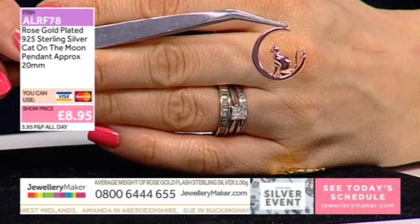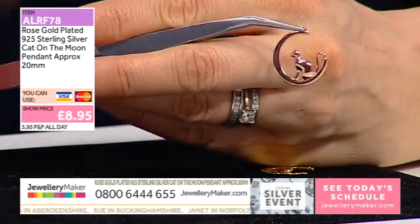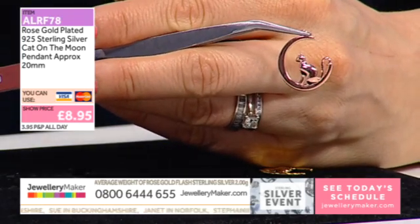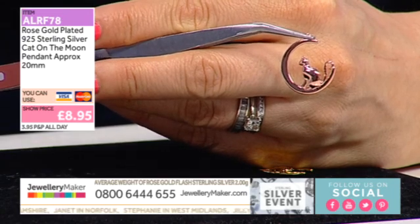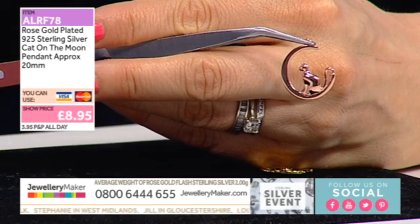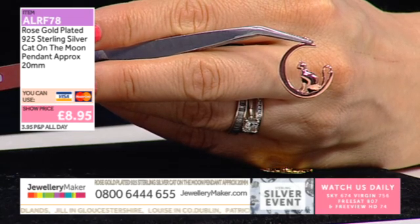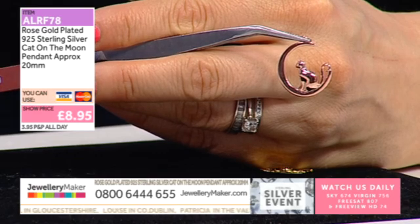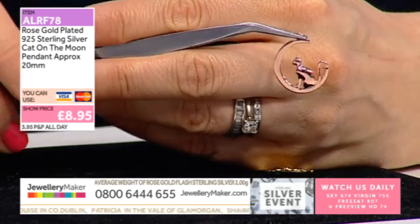Good luck, Lorna and Jan. Pat, well done to you. ALRF78, do make sure you're checking out your basket. Deborah, go for it, my lovely. Got people multi-buying on this one as well. £8.95. I think if you sell your jewellery, that's just a plain silver chain elsewhere, you know, on the high street, you'd be looking well above £30. That's amazing. Really amazing. Well done, everybody.